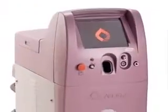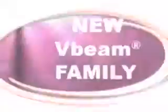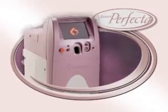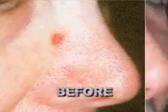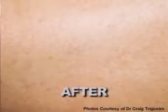Now, Candela, the world's leader, raises the bar again, setting a new standard in cosmetic laser therapy. Introducing the new VBeam family of lasers with the ability to treat vascular and pigmented lesions. The new generation VBeam laser is literally a leap in technology over the previous generation VBeam. Not only is the new VBeam more versatile than ever, great results can be achieved without purpura, which means no downtime for patients, thanks to Candela's revolutionary new micropulse technology.